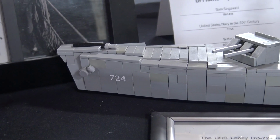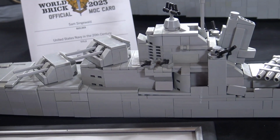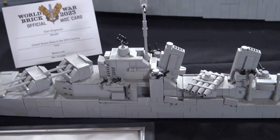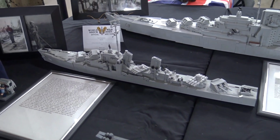Yeah, that's really cool, the personal connection. And where is the real ship based today? The real ship is actually in Charleston, South Carolina. She's the last of the Allen M. Sumner class destroyers. She's very significant because she got attacked by 22 kamikazes in 90 minutes in Okinawa.